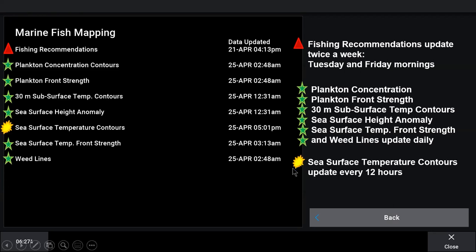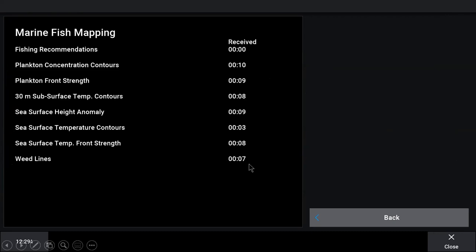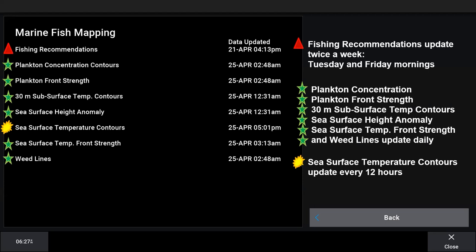And then the next thing on this screen is, this screen will rotate back and forth between the first page there, and this page. And this tells you when the data came into your unit. So we can see here when I took this shot that some of the information was 10 minutes old, some of it was 8 minutes old, and so forth. All of these layers are designed to come out basically overnight, so you've got them when you're heading out in the morning, be it the ones that come out twice a week or daily or every 12 hours. Of course, that's a little different. That's every 12, but still designed to come out when you're heading out in the morning.